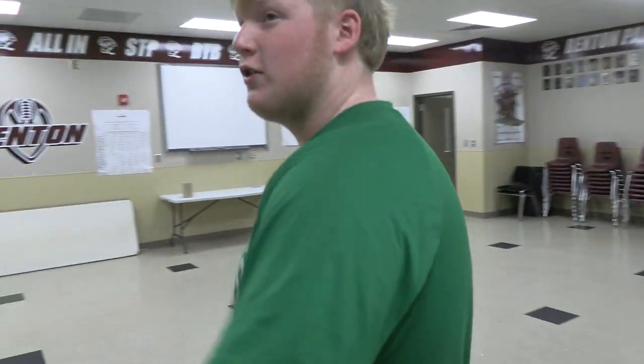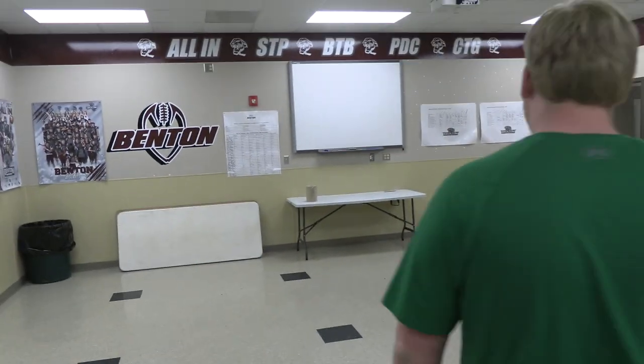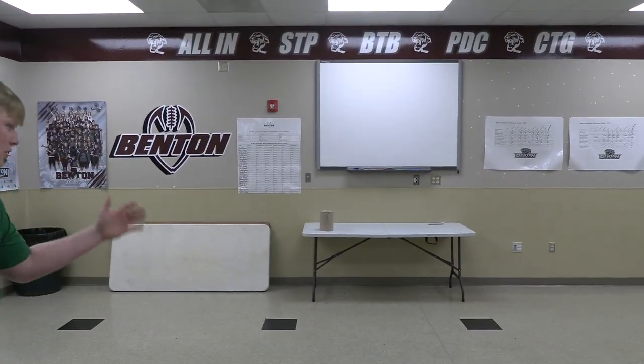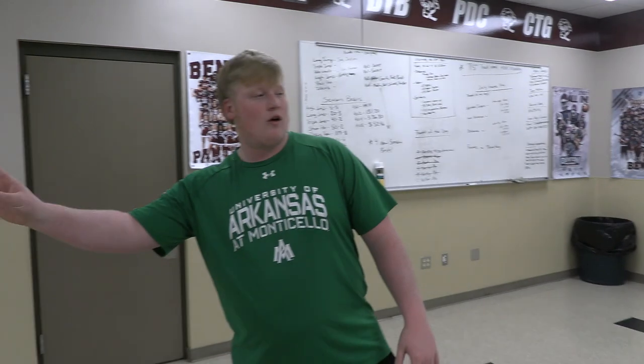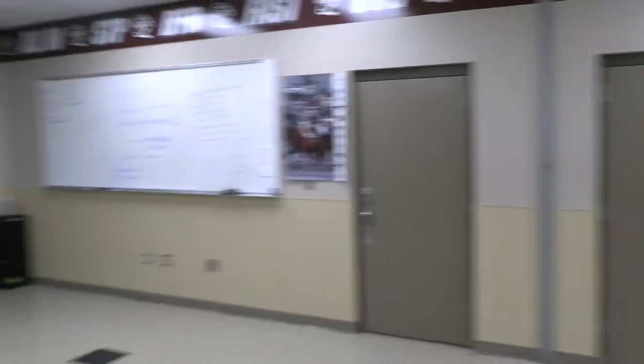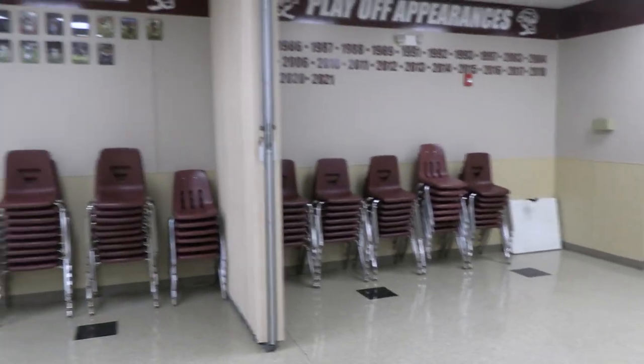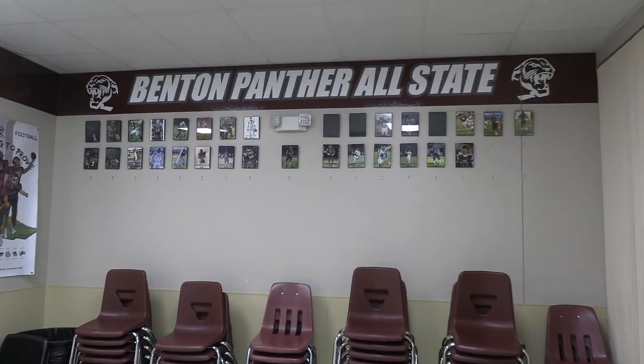If you come in here, this is our meeting rooms. So usually during season, this side is for at least the offensive line over here, and the wide receivers, QBs, running backs over here. We split that divider right over here. And then up on this wall is Benton Panther All-State. So everyone that's got All-State.